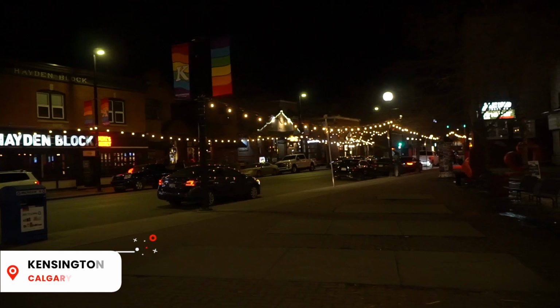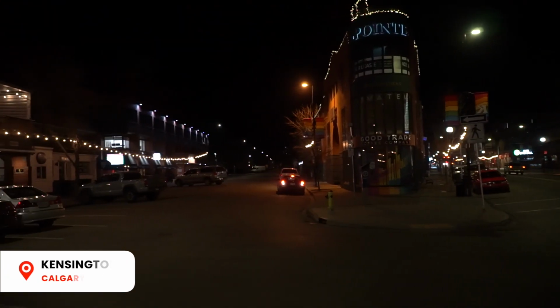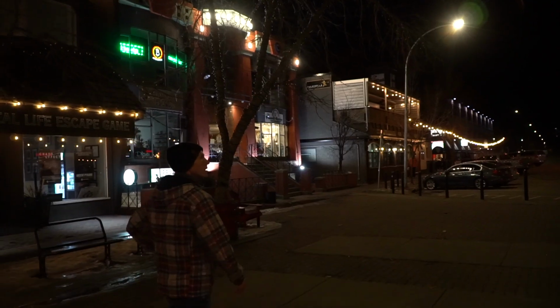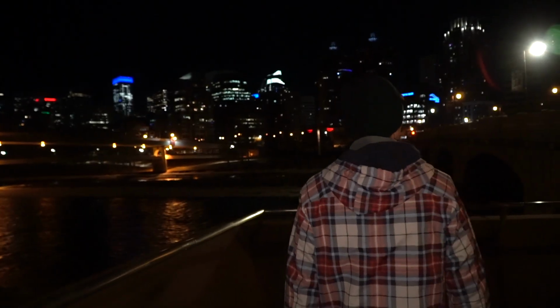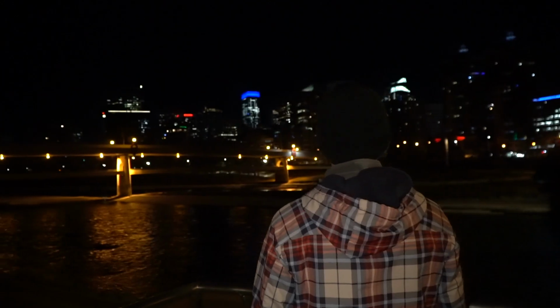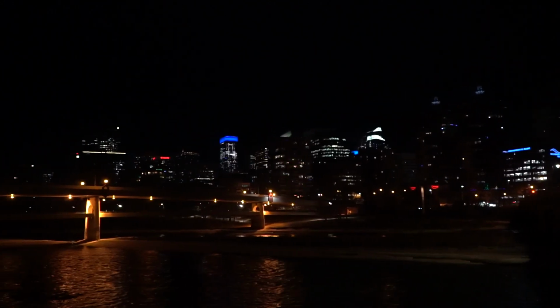After the Peace Bridge, you should definitely make your way to Kensington. It's probably my favorite neighborhood in Calgary. It's one of the trendiest places. There's lots of bars and cafes and restaurants. But also there are beautiful buildings. It kind of has that English inspired theme, so there's lights all over the place. And from the corner of 10th Avenue in Kensington, you can also see a pretty good view of downtown. And there's a really nice walking path along the river, so you definitely have to make it here.